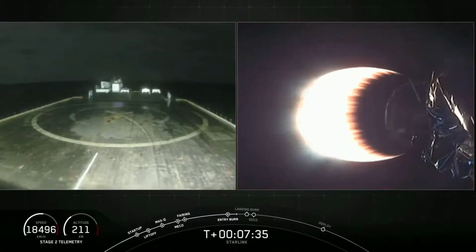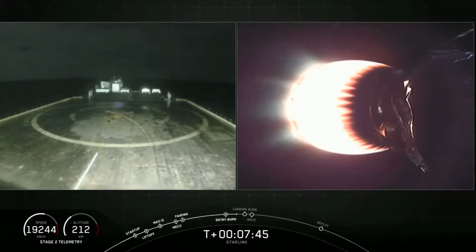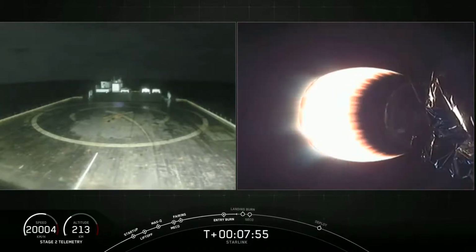Coming up next is the landing burn around T plus 8.5 minutes, around 8 minutes and 24 seconds. Looks like we lost that live view of the first stage coming down, but that is expected. So hopefully we can get that live view back. Right now, stage 1 is transonic. Right now what you're seeing on your left screen is the drone ship Just Read the Instructions.